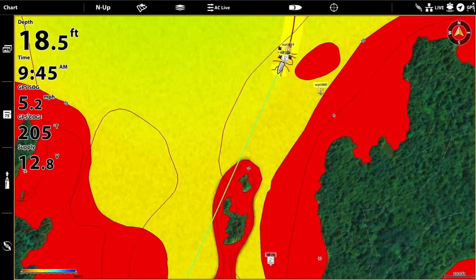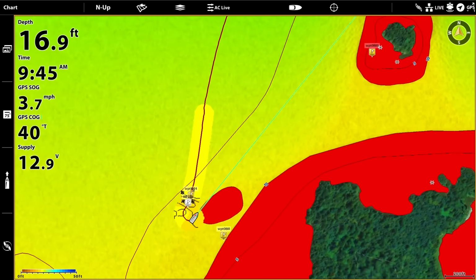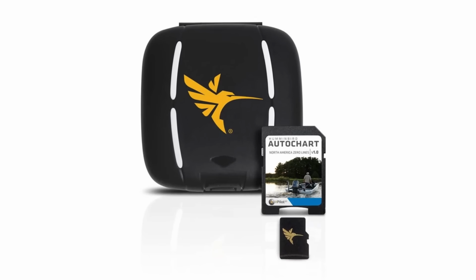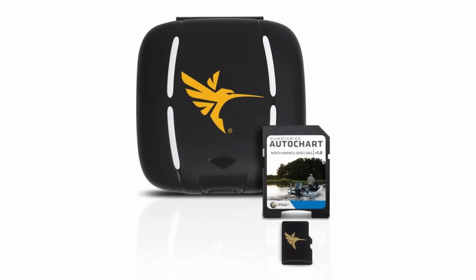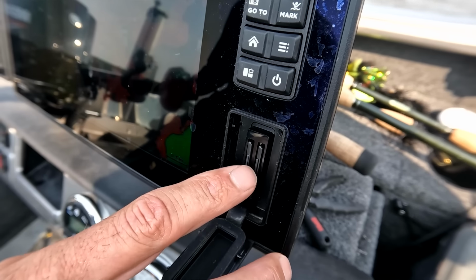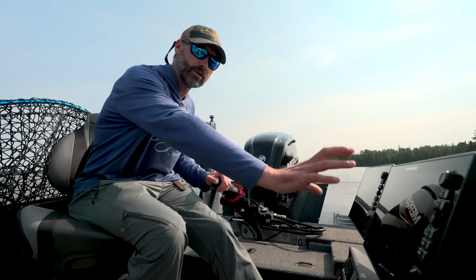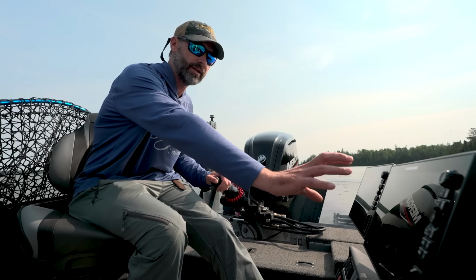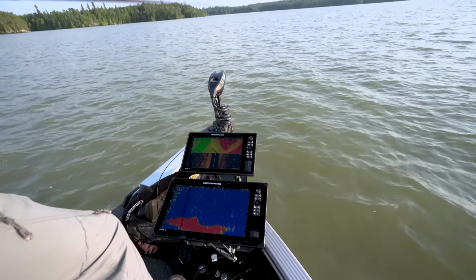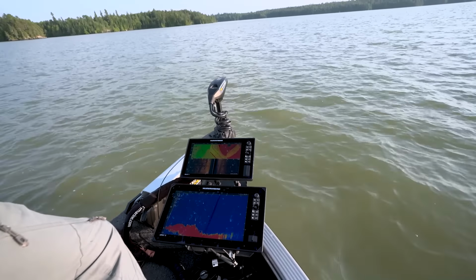AutoChart is just an amazing tool, especially for this Shield fishing. A couple things to keep in mind: one, you are going to need a Zero Lines card for each unit that you want to have an AutoChart map on. So in the back, I have a Zero Lines card in the Solix 12 that I use basically exclusively for mapping. And I have another Zero Lines card in the bow of the boat.